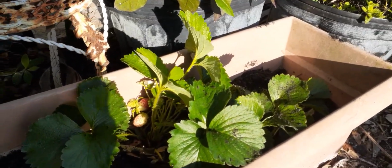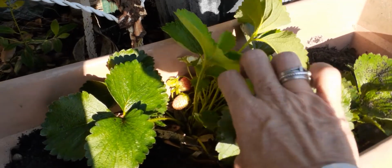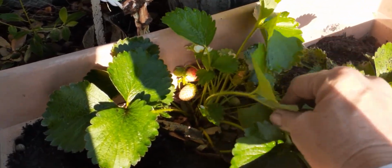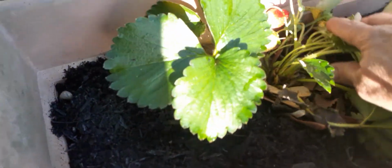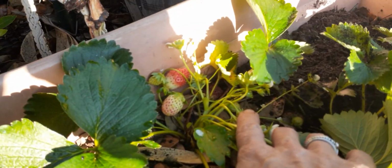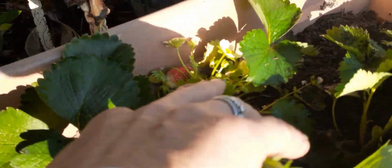I try to shoot where that's not happening. And you're going to see strawberries throughout this garden. There's strawberries everywhere. But we got one right back there. Let's see if I can get it in light where I'm not shadowing it. Sort of. There we go.